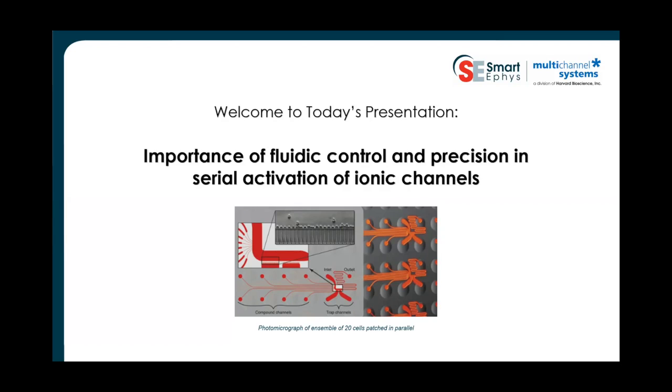The Smart eFIS division of Harvard Bioscience is an authorized distributor of ion flux technology. As you will see, ion flux is a benchtop instrument that permits the elaboration of both ligand and voltage-gated ion channels in a high-throughput manner in both single-cell and ensemble measurements. Today's presentation will be delivered by Dr. Ali Yahia, who is joining us from Fluxion Biosciences, the manufacturer of the ion flux platform.